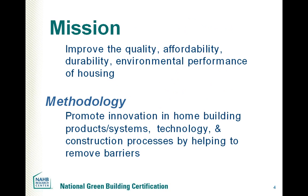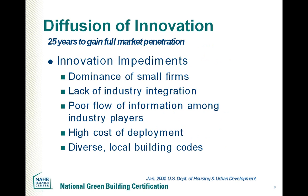Because if you know anything about the residential housing industry, what you know is that we're a laggard industry. And I've been working in the industry for many years, so I don't mean that to be pejorative. The research shows that it takes about 25 years for innovation to move through the residential construction industry. And the Research Center actually worked together with the Department of Housing and Urban Development a number of years ago to really understand, why is it that innovation takes so much time to move through the housing industry? And what we found were probably things that you would be able to have thought up on your own.